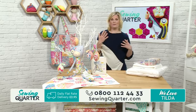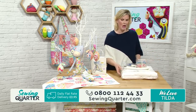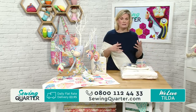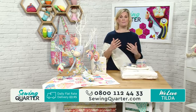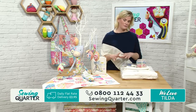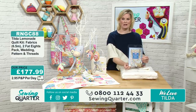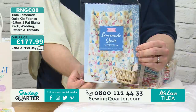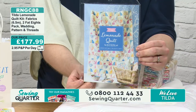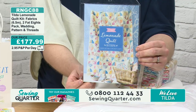Now, within the book, and I've always admired Tilda's books for such a long time. And the kits for the quilts, they've always kind of bamboozled me, because they invariably have a great long shopping list for all the different fabrics that you need. So what we did for you is take the pattern for the lemon tree quilt, and that's your lemonade quilt, sorry, but it's from the lemon tree fabric. And we've given you all the fabrics that you need.